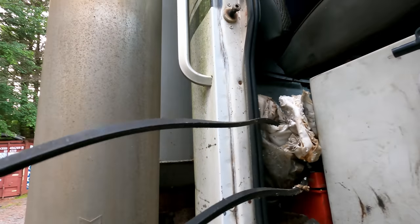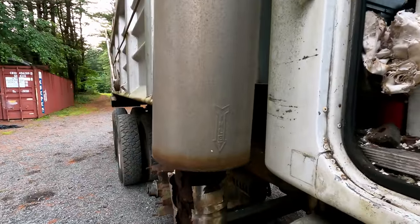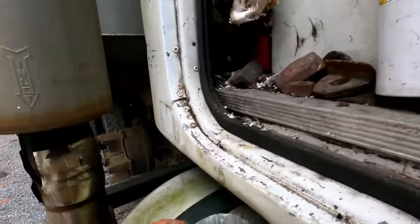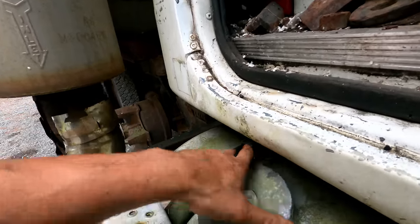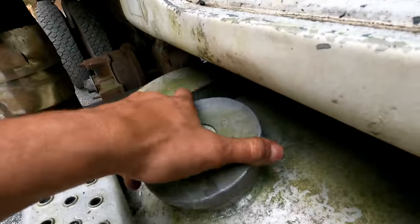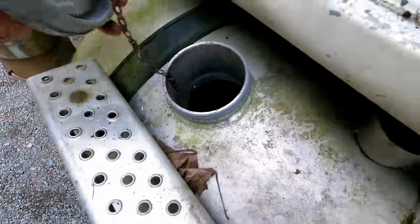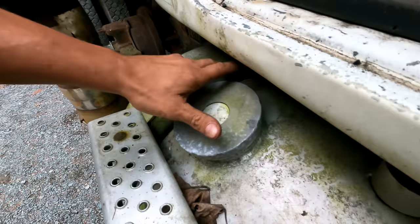You need a belt? Oh, comes with a mouse nest. Get out of here. Oh, boys, by the way, all of the fuel, I don't know if you can tell it, but it's like three quarters of the way full. Free fuel. Big money. Free fuel, baby.